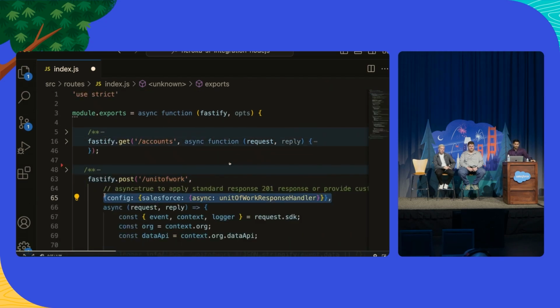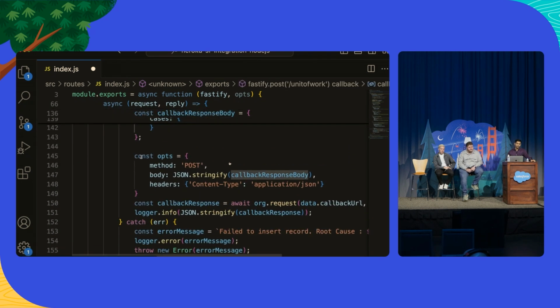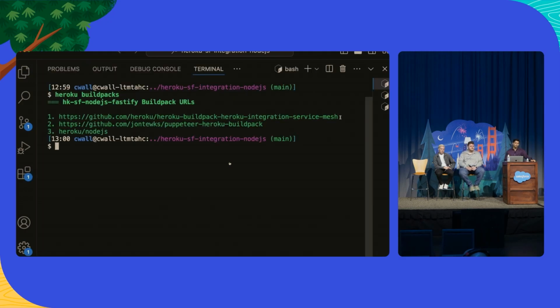So now that we have this code, we can also look at unit of work. It is no different. It basically uses the data API itself. You can register your unit of work. The SDK also supports bulk API. So if you want to do the bulk jobs, you can actually move it to Heroku. There's no limit on the number of batch or bulk jobs that you can run on Heroku. So if you don't want to use the Fastify framework, this is the buildpack that you will need to include as part of your framework when you're building your Heroku app.